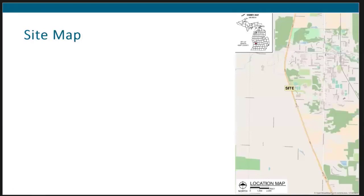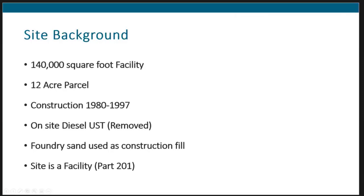So here's where the location is. For those of you who know anything about Western Michigan, this is US 131 going north. This is Sparta. The site is right on that highway. It's a 140,000 square foot facility on a 12-acre parcel. It was constructed over quite some time. There was a diesel tank that was removed. Basically the entire fill is foundry sand, and this is something I've run into more often than I care to explain. Downtown Grand Rapids is built all on foundry sand, and it's a problem. The site is a facility, which means it's regulated by Part 201 Michigan EGLE rules for groundwater.